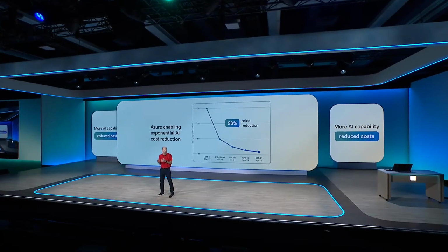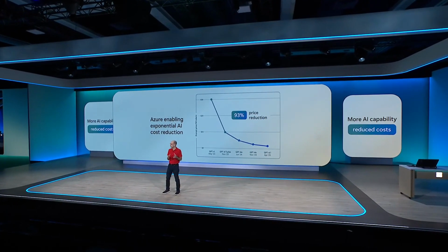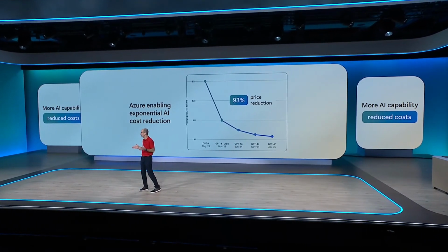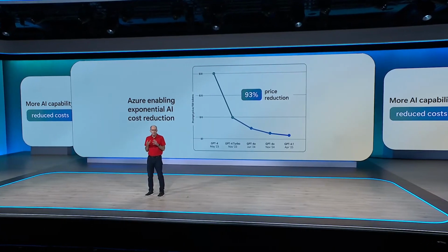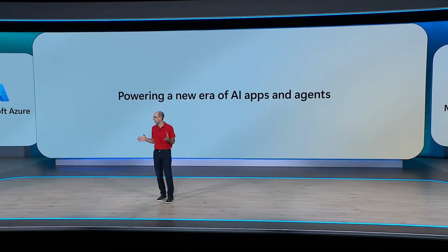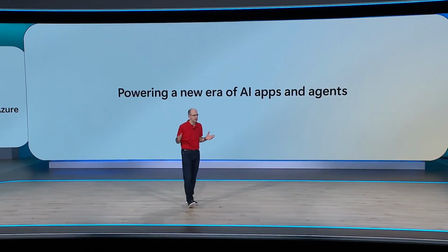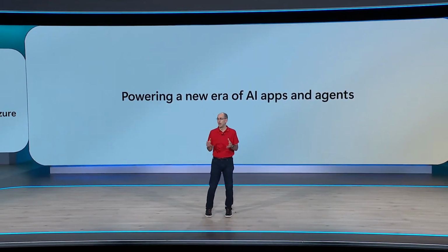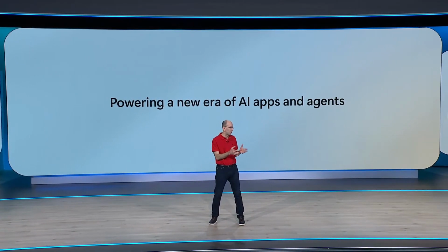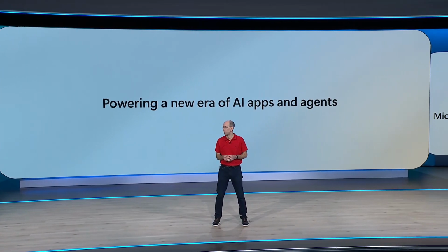Now, AI infrastructure like this also is going to enable exponential reduction of AI cost. If you look at where we were just even 2 years ago, the price of GPT-4 has plummeted by 93%. And this innovation, model improvement, and cost reduction is what's going to power a new era of AI apps and AI agents. And it's going to enable all of you in this room and watching online to integrate AI into every workflow and build transformative AI solutions that weren't possible before. Now, when I think about the canonical app for this new era, there's one app that stands out in particular, and that's ChatGPT.